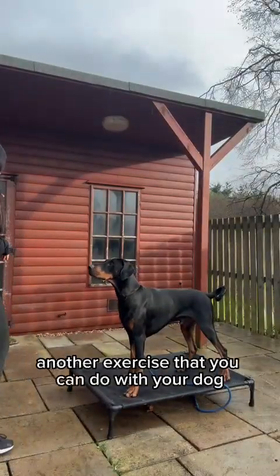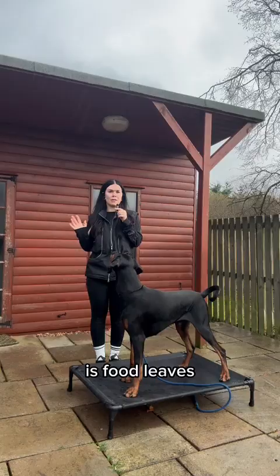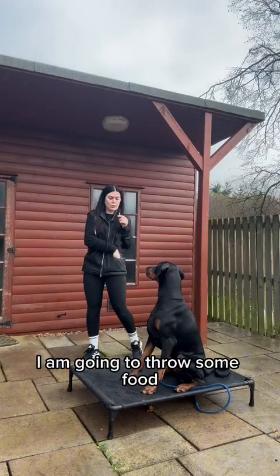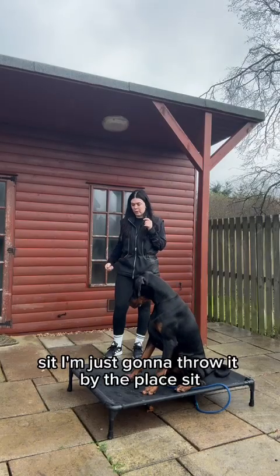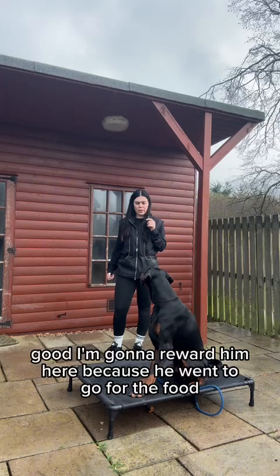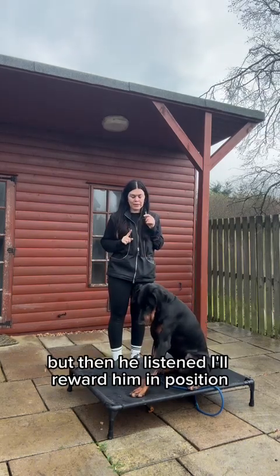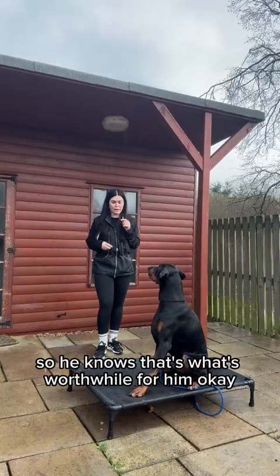Another exercise that you can do with your dog when you're working on impulse control is food leaves. So if I ask Doro to stay in a sit just now, I am going to throw some food. Sit! I'm just going to throw it about the plate. Sit! Good. I'm going to reward him here. Because he went to go for the food but didn't, he listened. I'll reward him in position so he knows that's what's worthwhile for him.